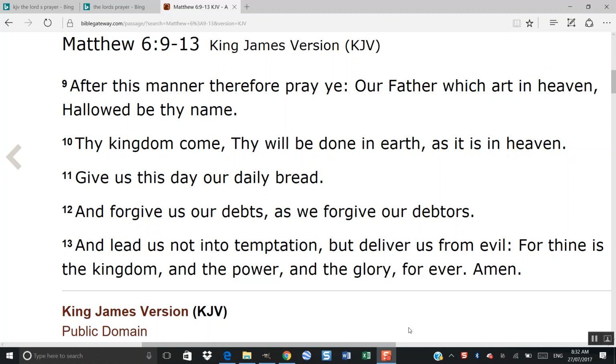Our Father, which art in heaven, hallowed be thy name. Thy kingdom come, thy will be done in earth as it is in heaven. Give us this day our daily bread, and forgive us our debts as we forgive our debtors. And lead us not into temptation, but deliver us from evil. For thine is the kingdom, and the power, and the glory forever and ever.